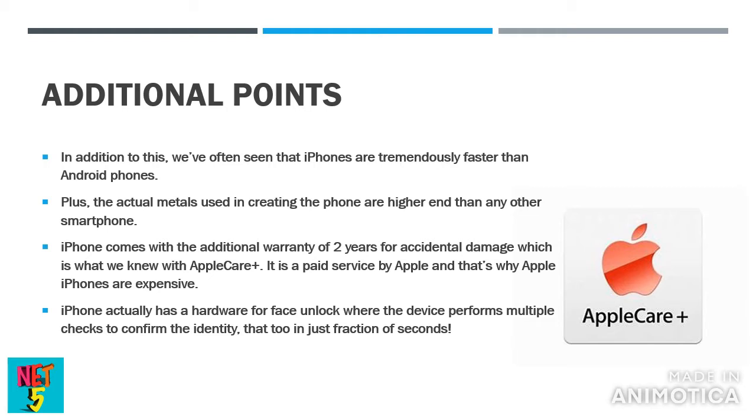Another point is that iPhone actually has hardware for a fast unlock, unlike the Android phones where there is not such a good mechanism where you can perform multiple checks such as iris scan, face scan, like Apple does. In most of the Android phones, I'm not talking about all, but most of them, the mechanism is that it will sense your face and movements, so that it feels like there is a person moving and not a photograph, and then it unlocks. But Apple does not do it this way. It has made a separate mechanism in the iPhone itself, in the software and the hardware, which performs multiple checks to confirm the identity of the person, that too in just fractions of seconds.